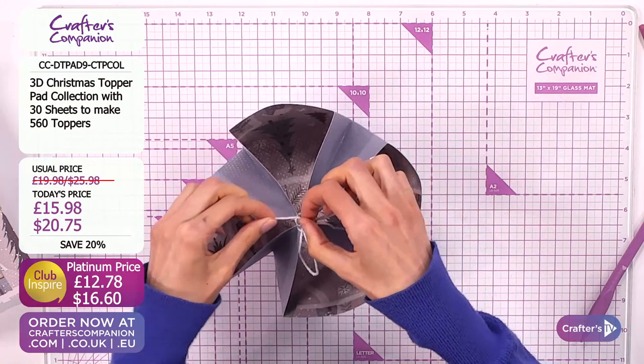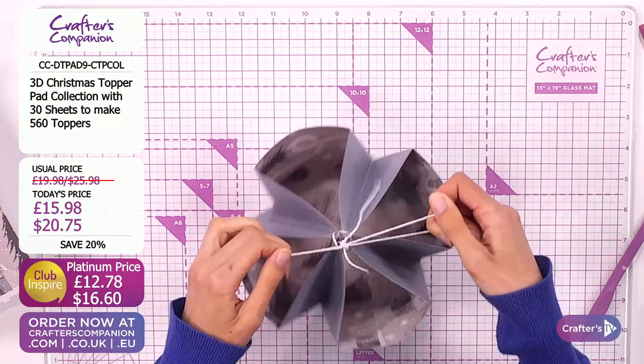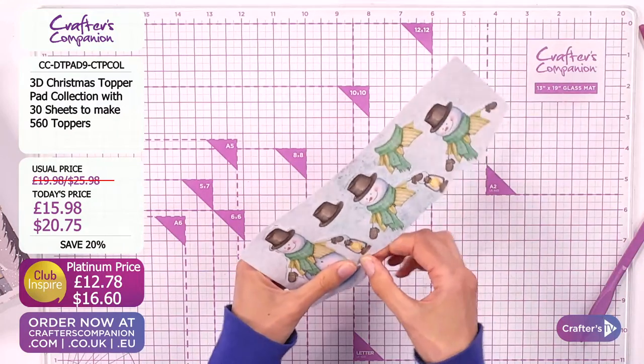Although we've got the lovely papers on here, I want to add a little bit more detail, so we're going to bring in those amazing 3D top pads that Ben was just showing you, and we're going to decorate the edges. These are really easy to decoupage with, and they are all die cut, so they come in their little carrier sheets.